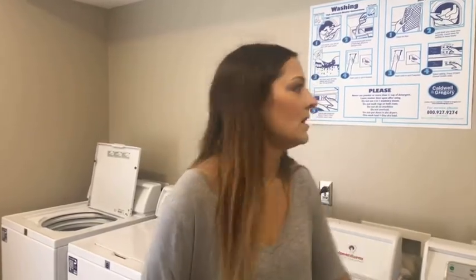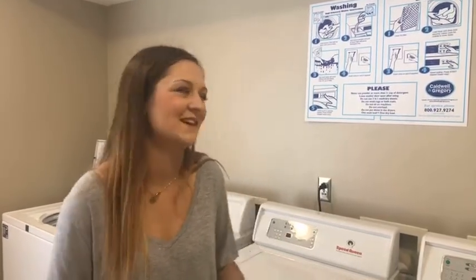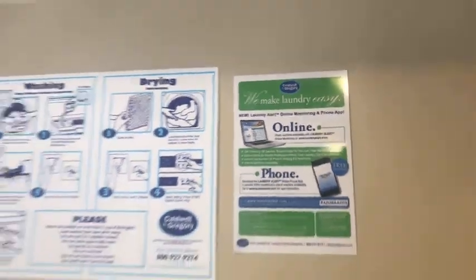These do lock, so no one can take your clothes out. And then you can get a notification sent through your phone or a text message saying that your laundry's done. You can also do it on your computer if you're like me and your phone is always dead. So it's just right up there on the wall, so if you ever forget. Laundry alert monitoring system right there. Laundry alert, definitely use it. Use all of the things that are provided for you, particularly ones that are no cost. No cost. Yes. So just something good to use.